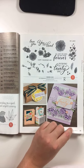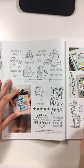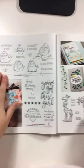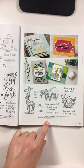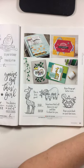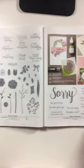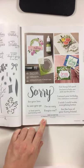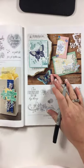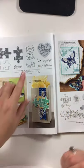Anyway, what am I up to? Page 82. All the cutesy animals seem to be going. So that's gone. And this is going. And that one is staying from memory. Hold on, 83. Yes, that one, excuse me, is staying. The Beautiful Bouquet is going. So are the dies. And 85, Sorry For You, this big sorry, which is beautiful, isn't it? That is going. Love You To Pieces, Kling stamp set, is going, and so is the Coordinating Die.